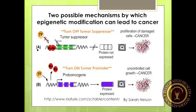You want to be able to suppress tumors. The genes that are oncogenes, you want to be able to suppress those, keep the off switch on those, and then you want the tumor promoter genes to be turned off and the tumor suppressor genes to be turned on. So there's lots of herbs and nutrients that actually do that, and I'll show you what those are for the rest of the lecture.